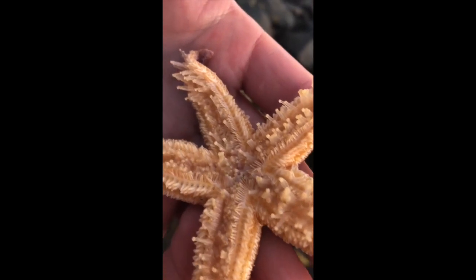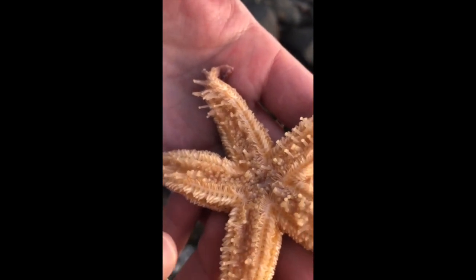The sea star is truly amazing, as it can regenerate its limbs after they've been ripped off.